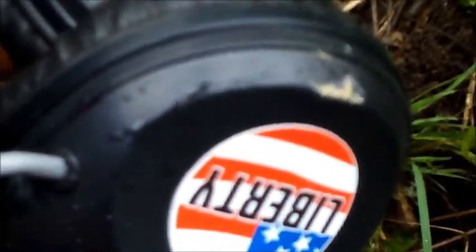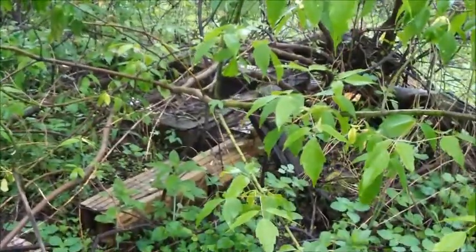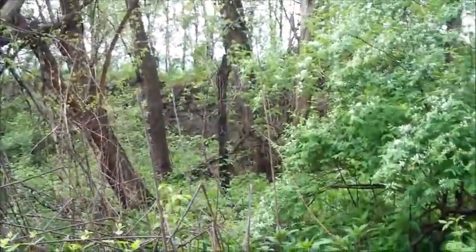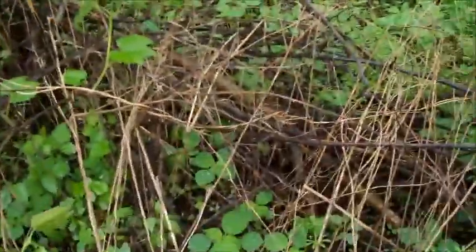Okay, I'll be back with more finds, I hope. There's the old well. And I believe over there might have been a water trough. There's a barn foundation over that way. I'll be back. Hi guys, well, I moved on up the road.